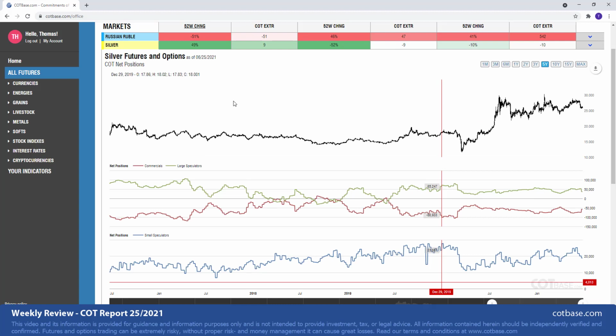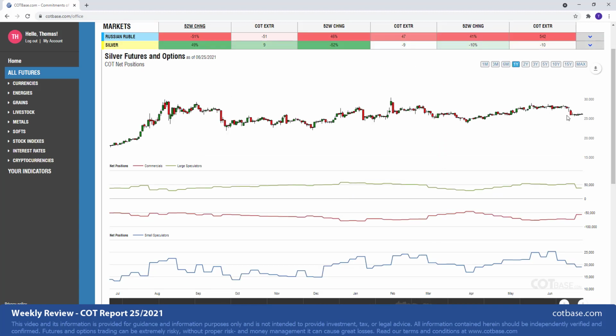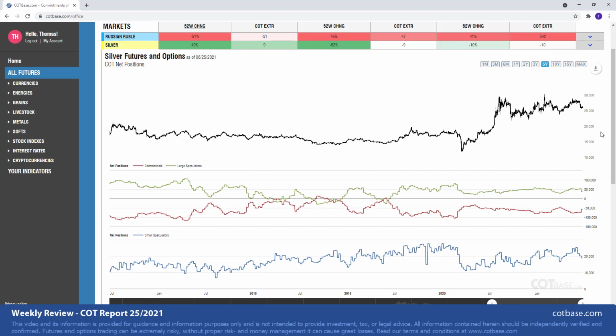Silver is our next market, with a 49% change in commercials positions. It is a very significant change size compared to the past 1 year. Amongst the top 5 changes, it suggests we should see strengthening in the near run. We had a bit of a pullback in the market, as you may see, but it seems as if we're prepared for, again, attacking the $30 price level. We'll see how that turns out, but at least this COT change signal suggests we may actually see silver headed in that direction.